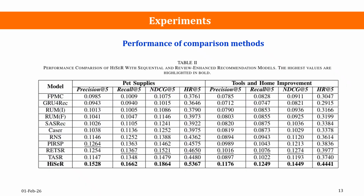Table 2 reports the performance comparison on two datasets. HISER consistently outperforms all baseline models on both pet supplies and tools and home improvement, achieving the best results across all evaluation metrics. Compared with ID-only sequential models, HISER benefits from incorporating semantic information from reviews. While review-based models also show competitive performance, they lack a unified mechanism to jointly model sequential behavior and textual semantics. HISER addresses this limitation through a hybrid item encoder and a transformer-based sequential encoder, enabling effective modeling of both semantic signals and short and long-term dependencies.